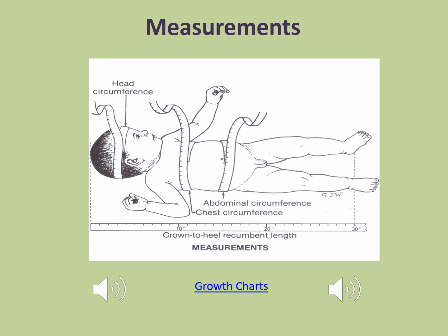And what do you think we would like to see with their birth weight by 1 year of age? I'd like to see that triple. So triple their birth weight by 1 year of age. Height increases by about 1 inch per month for the first 6 months. And then they grow in spurts rather than a gradual pattern.